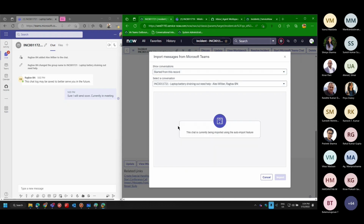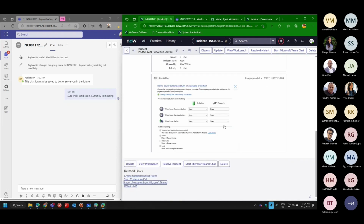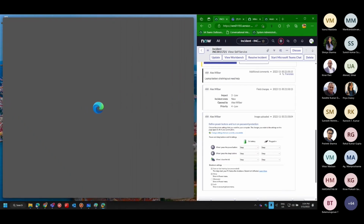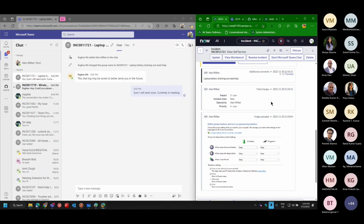It is a timer job, I guess, so it will auto import after some time. But if it is not, you can go ahead and import it manually. So now you have the record of what has been discussed between the agent and employee pertaining to this particular incident, right? So this is great. So far we covered reporting an incident and the chat auto import feature into the ServiceNow incident.